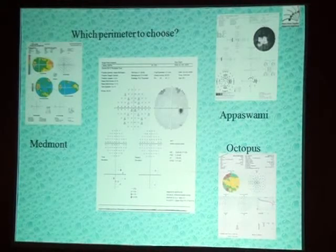So that is your idea, that if the database is good, like the Humphrey field analyzer, it has a multi-center database, including even the Indian population and sometimes random sampling. So that is totally dependent on you, which machine you will choose. But almost all the machines are based on the statpac analysis in a similar way.